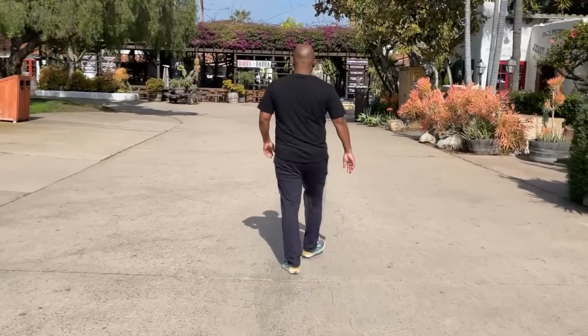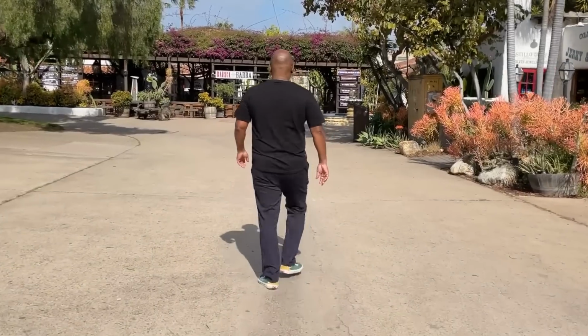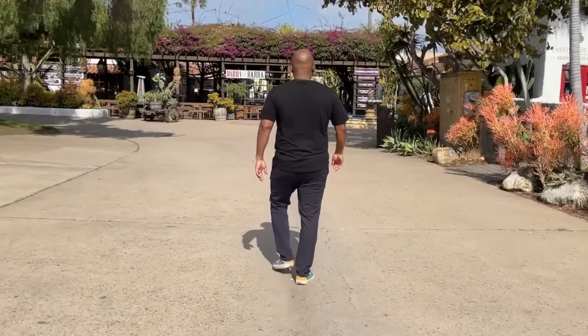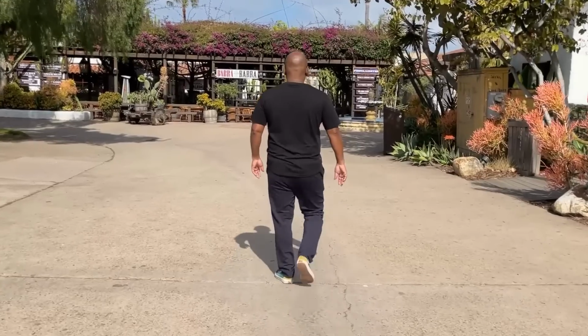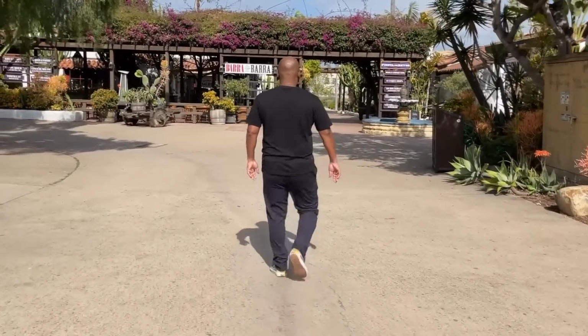I see this in my clinic all the time because I do gait observations on almost any patient who comes in with shoulder issues. A very high percentage of them are walking with duck feet with their palms rolled backwards because the shoulders are rolled forward.